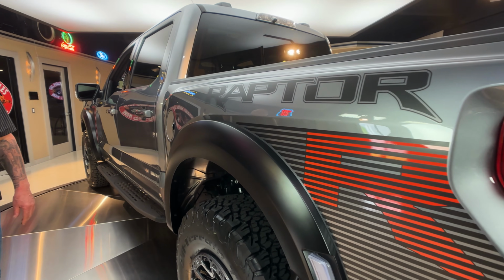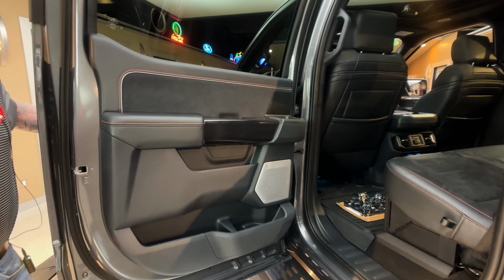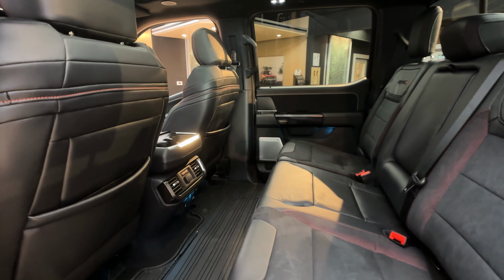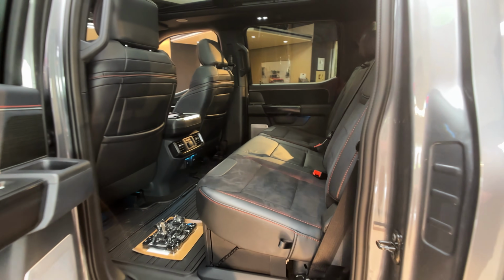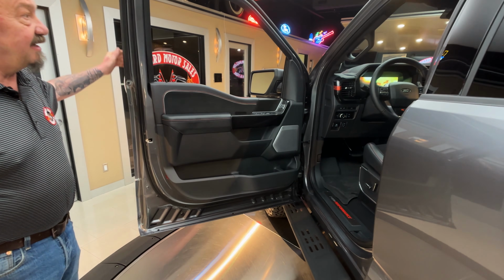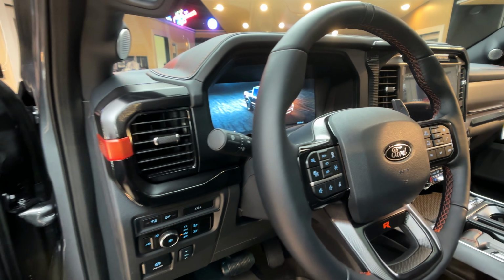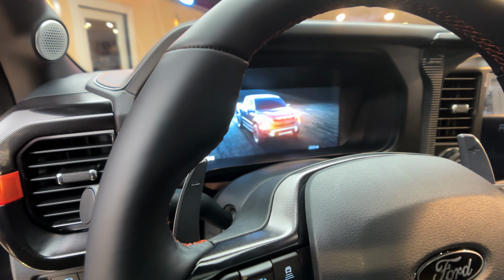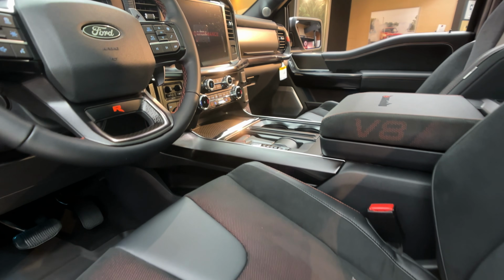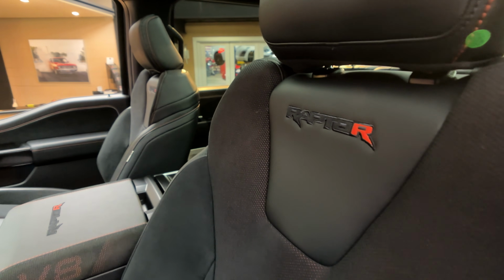Predator power under the hood. Then of course she's a four-door too. Get the kiddies in the back seat. Super cool interior. And this is the business end up here. Look at this beauty. And check out the dash there. You get to watch a little movie every time you get in the truck. She is super cool. Paddle shifters. Love those bucket seats. It's just as comfortable as can be.